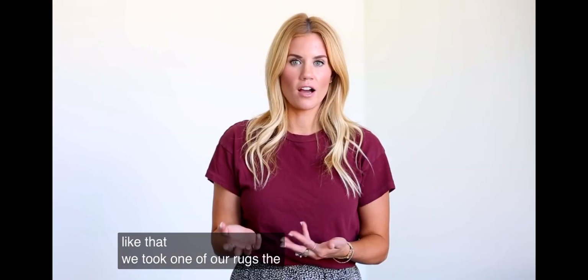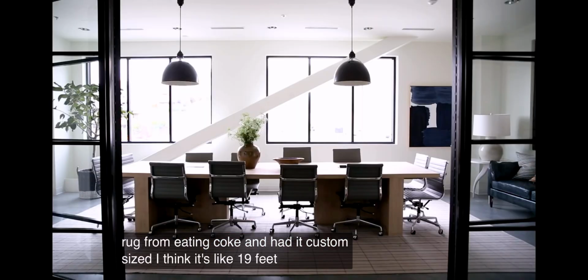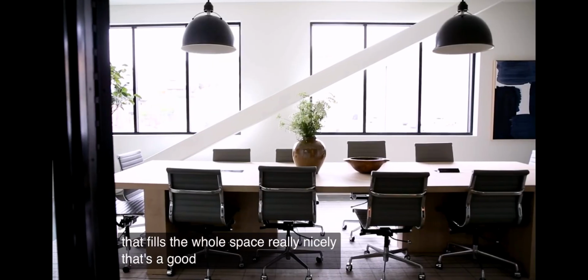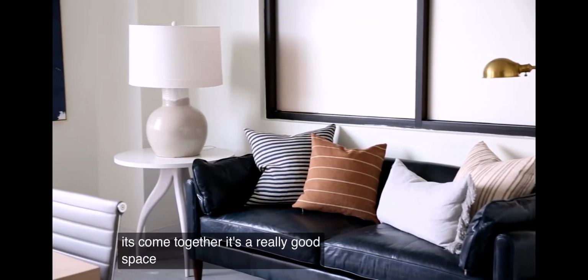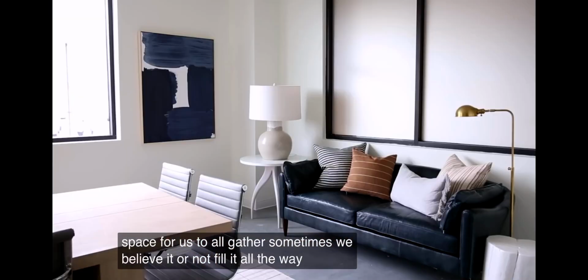We took one of our rugs, the Augustine rug from McGee & Co., and had it custom sized. I think it's like 19 feet long, and that fills the whole space really nicely. Sets a good color palette, and then we added in 2 pendants. I really like how it's come together. It's a really good space for us to all gather. Sometimes we, believe it or not, fill it all the way up.